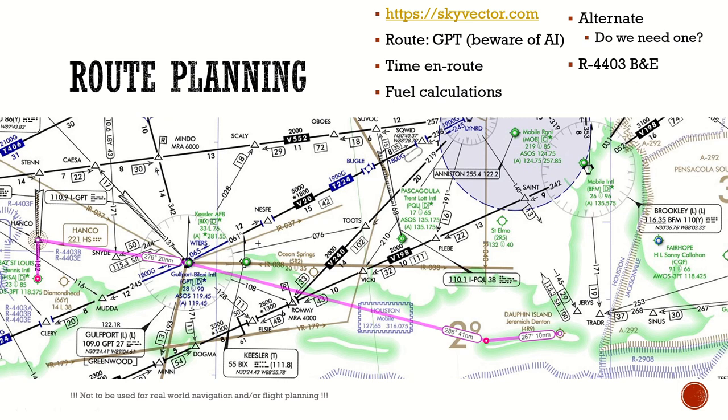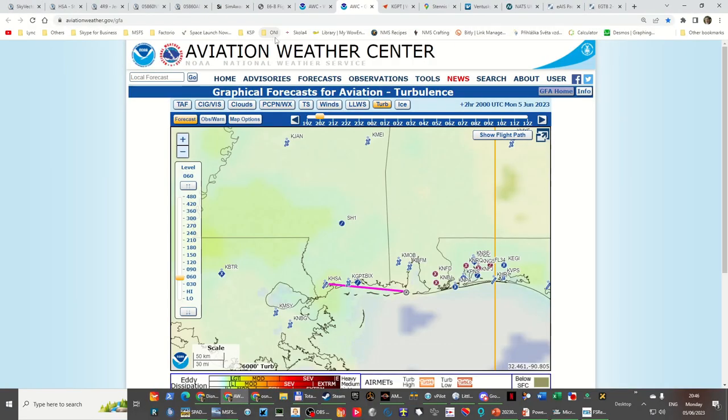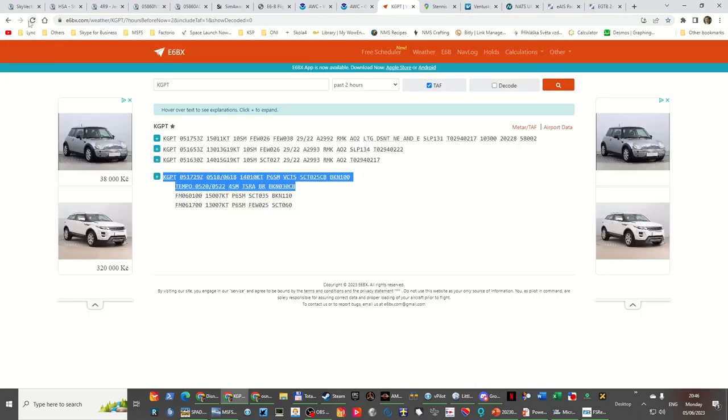Alternate. Do we need an alternate? What do you think? Let's review. Not this one. Let's review the TAF for GPT Airport. If we were to base it on this one, can you tell me if we need an alternate and why? Yes or why not?